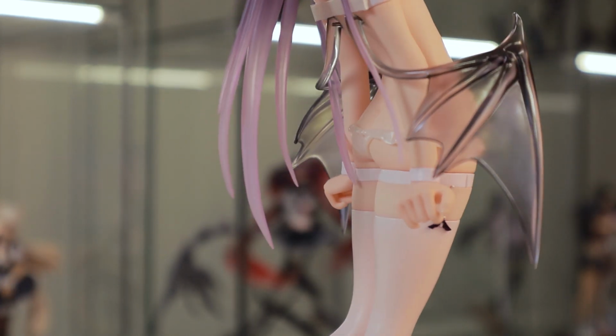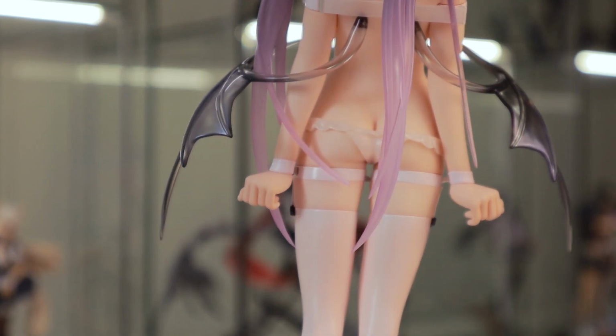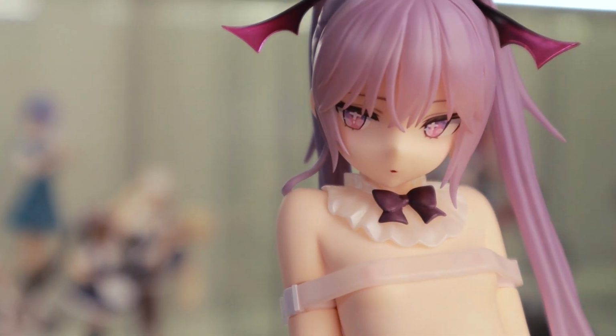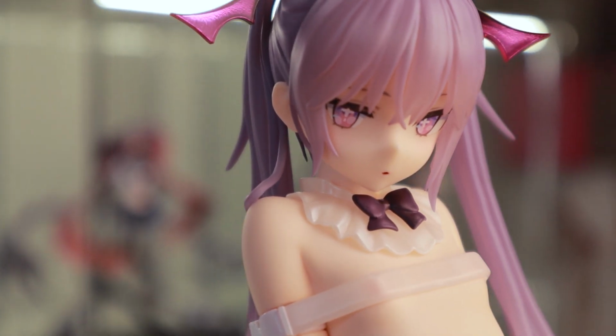I love how her wings are downturned. They are almost see-through but darker at the top. Her hair accessories are so nice, and you can also display this figure at every angle and not see any flaws. She's just so beautiful. She's a piece of art.